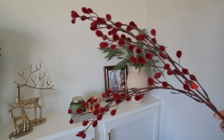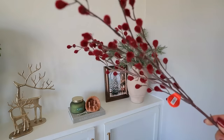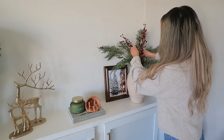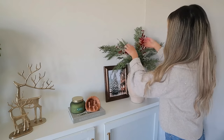To finish this area, I just wanted to add a subtle pop of color using the same burgundy pom-pom bushes I added at the mantel, and that way I'm creating a kind of extension of the mantel and I can match the garlands and keep the same pattern.